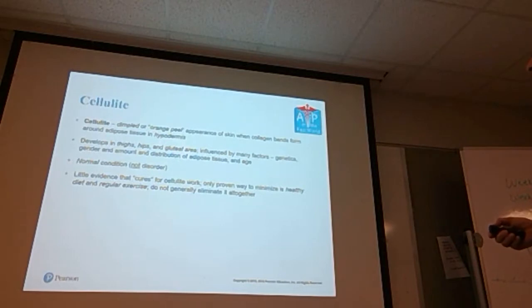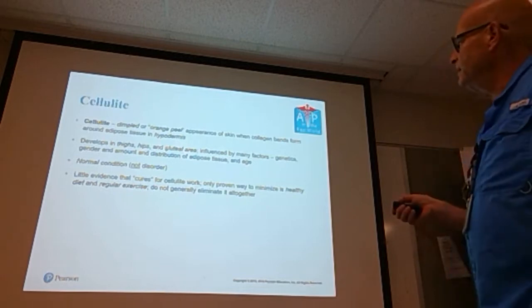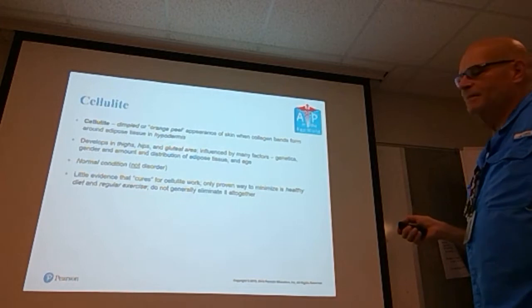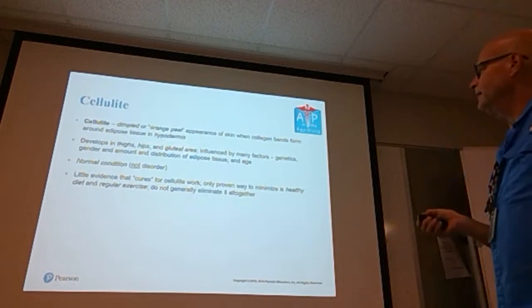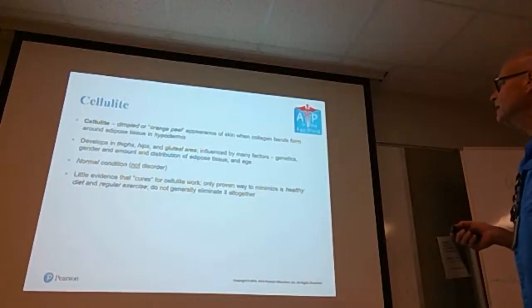Not to be indelicate for those of you who haven't mastered the phraseology yet, that's your rear end. If you don't mind my saying it, it's your butt. That's the gluteal, and those muscles are the gluteus medius and the gluteus maximus.